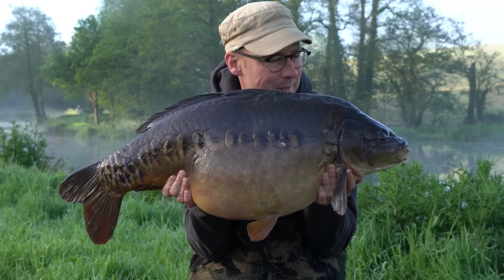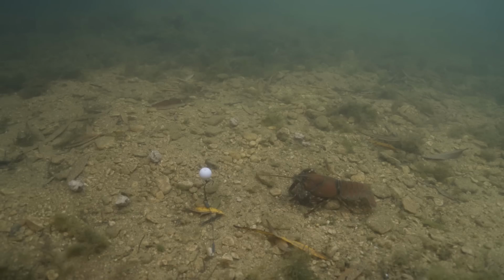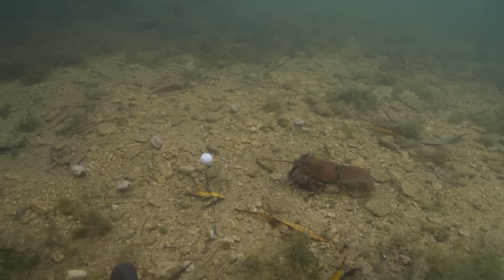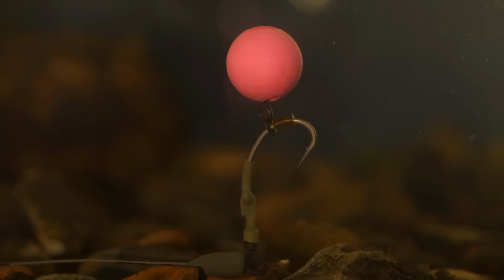But there are also some considerations. One of them being you probably wouldn't fish this micro pellet hook bait in a lake that has a high population of rudd or roach, because they obviously will peck at pellets and it's probably not best suited for that. And of course, if you've got crayfish present, then an alternative hook bait like an artificial hook bait would be more suitable. Now in terms of attaching the pellets, it couldn't be simpler.